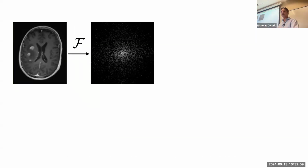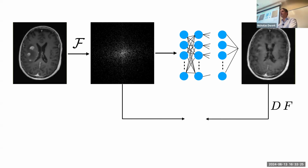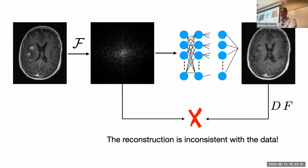So what's happening? We have this patient that we send into the MRI machine, then we collect a bunch of data, we undersample. So we have some undersampled sampling pattern of Fourier values, right? We send that through a neural network that we've previously trained on a large data set. And then out comes this image. And so we can actually know this is bad. If we take the Fourier transform of the image and look at just the data points that were sampled, they wouldn't match the actual data that we collected. The reconstruction is inconsistent with the data. So this is the problem we're going to talk about now.